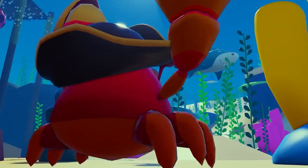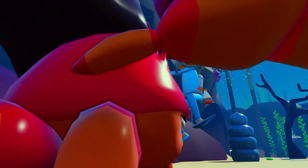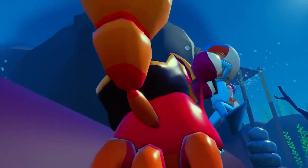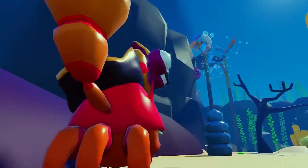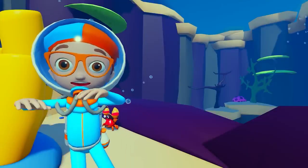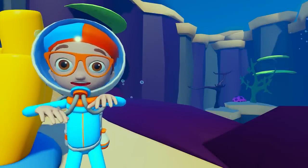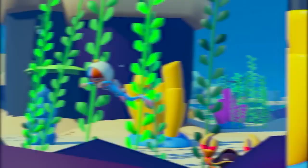Whoa! There's another pirate crab! Hey, Mr. Pirate Crab! Do you wanna... Whoa! He just pinched me! Ah! He pinched me again! Ho-ho-ho-ho! Not very friendly. I guess that's a pirate's life. Let's keep going. Okay, gotta get past the pirate crab without getting pinched this time.